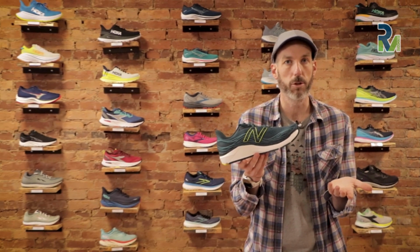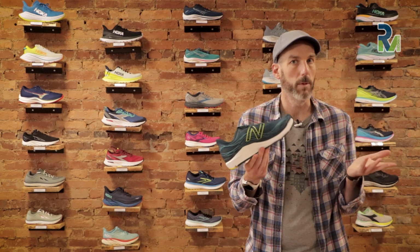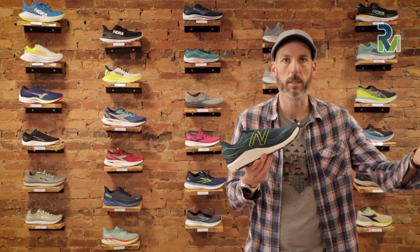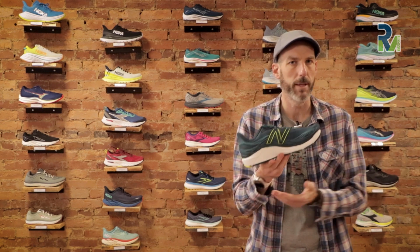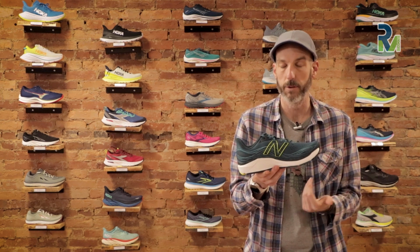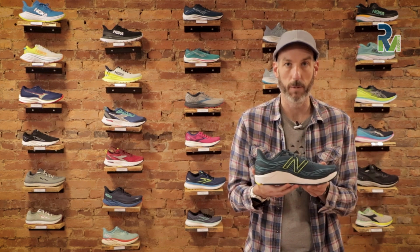Because it is a popular shoe for them, it comes in a variety of colors and widths, and people come specifically looking for it. They'll say, I went over to Dick's Sporting Goods, or whatever sporting goods store near you, and they don't have this shoe, because it's really only sold in places like ours or directly from New Balance. So we've been really excited to be able to carry it because it gives us a little bit of exclusivity that you might find and might not find in other specialty shops like ours.